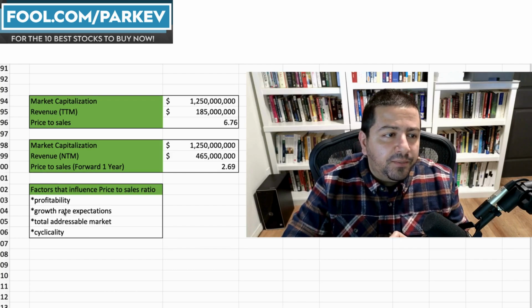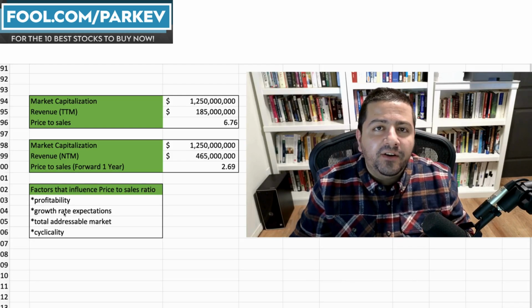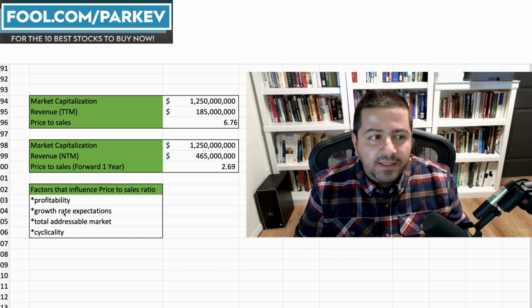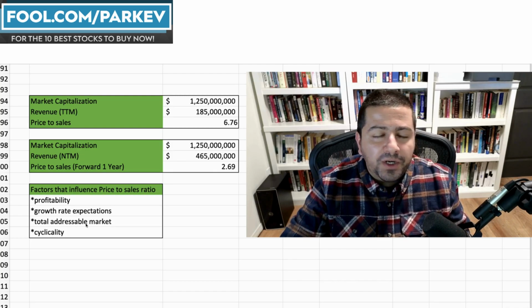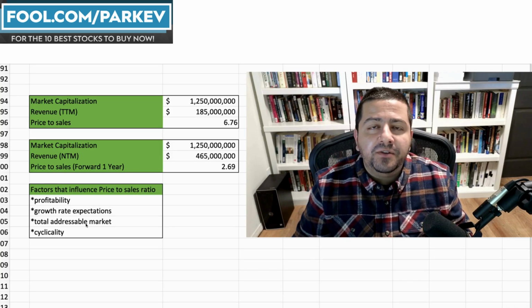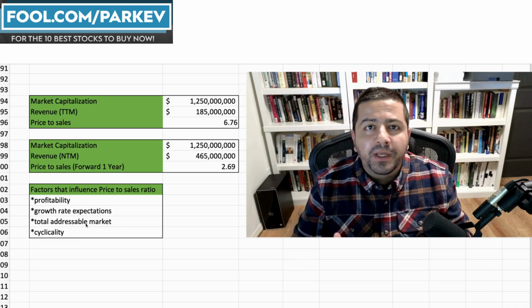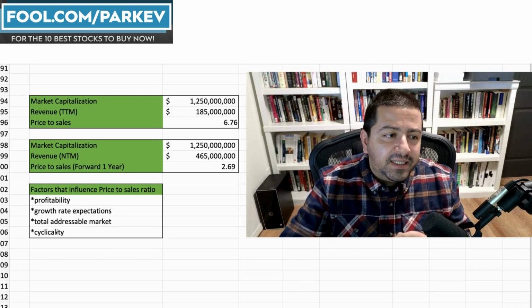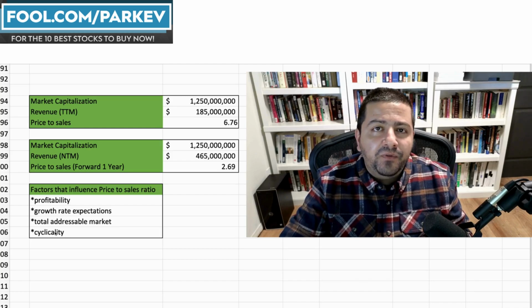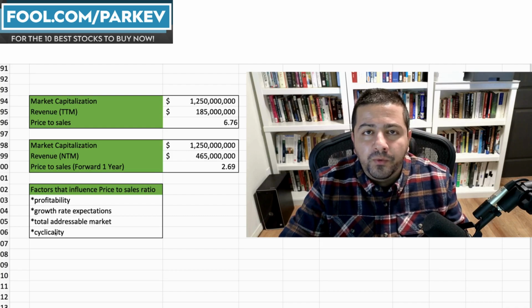Another thing that influences the price to sales ratio are growth rate expectations. All else being equal, companies that are expected to grow at a faster rate sell for higher price to sales ratios. Similarly, higher total addressable market opportunities tend to result in higher price to sales ratio because investors see this company being able to grow for a longer period of time before hitting the ceiling. And finally, cyclicality. Companies that are more stable and less cyclical tend to sell for a higher price to sales ratio because cyclical companies are seen as being more risky.